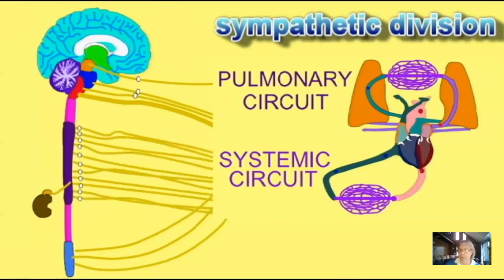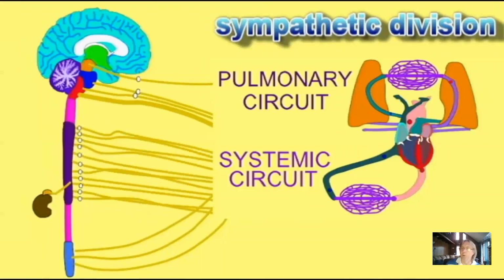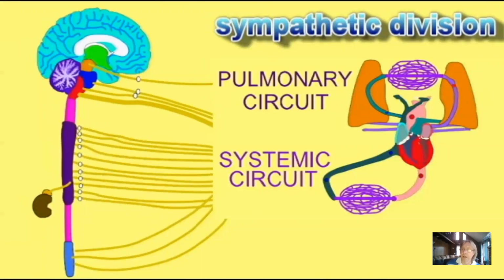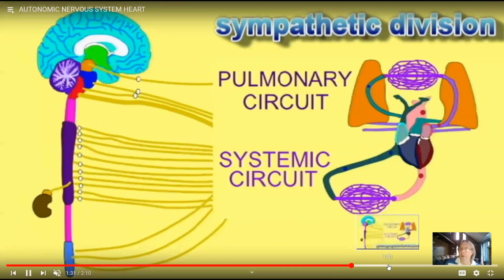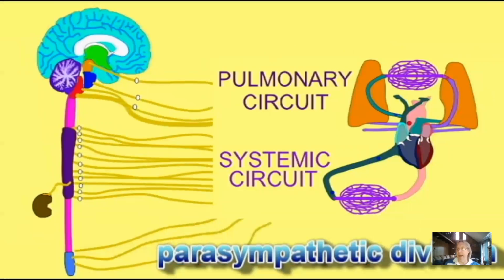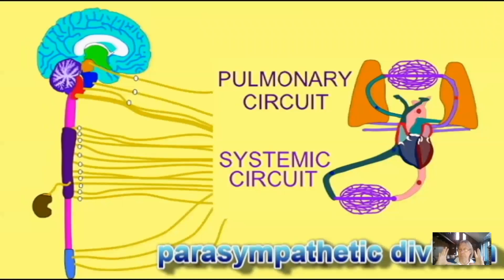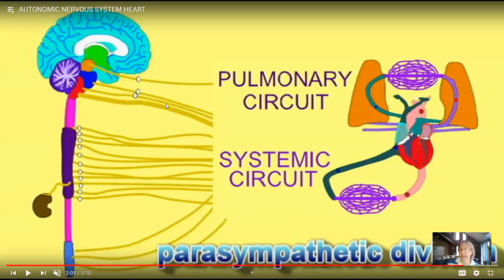The lungs receive input from the autonomic nervous system. Our breathing rate can increase. We can increase the number of breaths we take per minute. We can increase our tidal volume, how deeply we inhale. And then we can also have bronchodilation. Just as blood vessels can constrict and dilate, so too can our respiratory system. So we can have bronchodilation, where our respiratory passageways let in more air. We would see the reverse under parasympathetic stimulation.